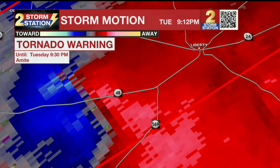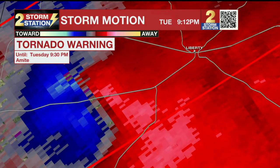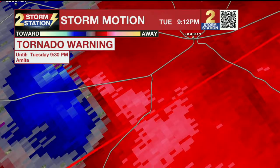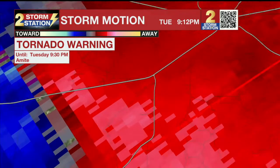So again, no signs of a definitive tornado on the ground right now, no reports coming into our inbox, but in our communications with the National Weather Service, we do have tight enough rotation here and strong enough winds to warrant this tornado warning continuing for the next few minutes on approach to Liberty at this time.